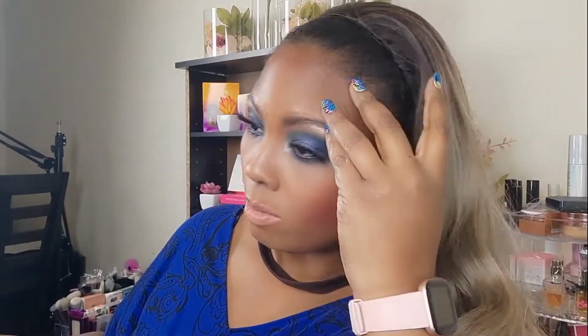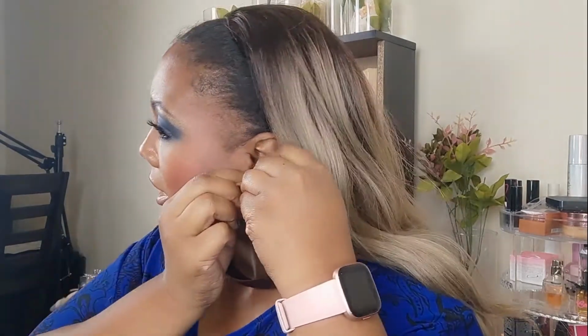You see what length you're getting. I did it right here. Some people do it even closer. Let me take these earrings off. They're going to keep getting caught in there. They was cute for photo ops, but right now, we're getting into the nitty gritty.